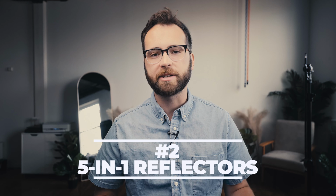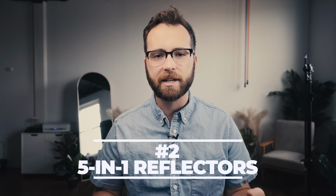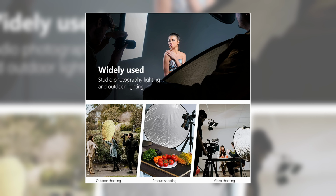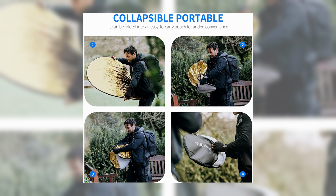Item number 2, we're all familiar with these 5-in-1 reflectors. You never know when you're gonna need a little bounce light, when you're gonna need a flag to make some more shadows on one side of the face or block out some sun, or when you're gonna need some diffusion. These come in so handy, so handy.